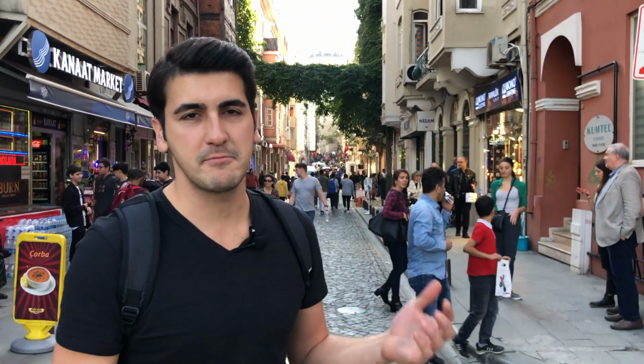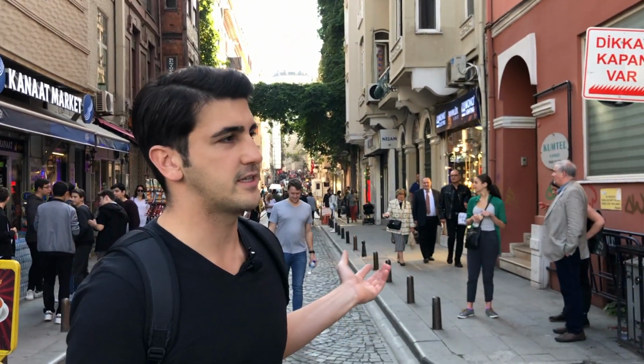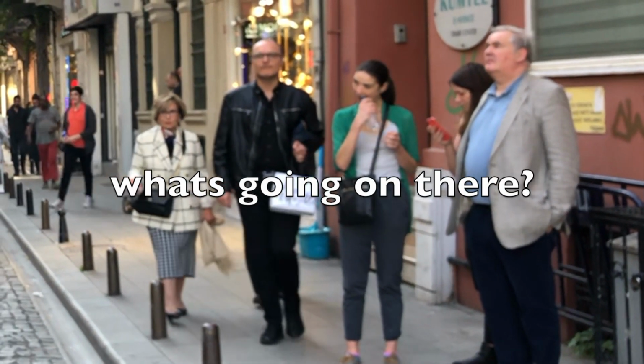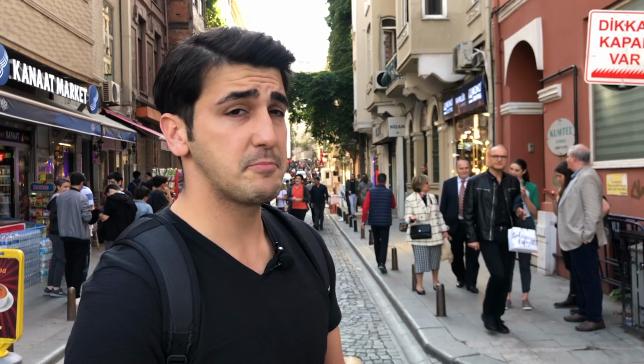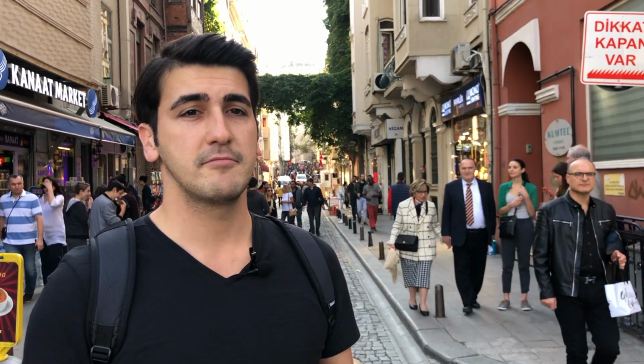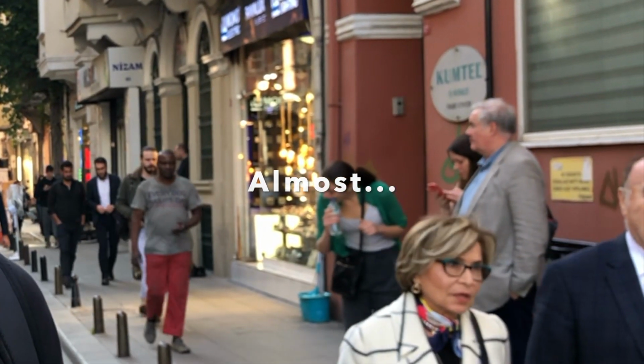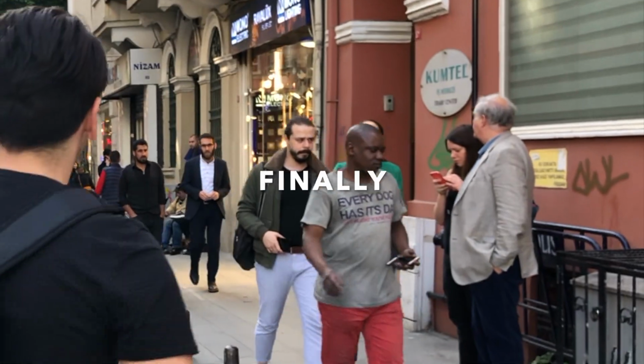Let's go. Hey guys, most of you know that Galata Tower is the symbol of Istanbul. First visit tourist attraction in Istanbul. So I will show you the Galata Tower in details today. I haven't been up to the Galata Tower yet. Maybe today, I'm not sure. But I can get you really close to the Galata Tower. Let's go.